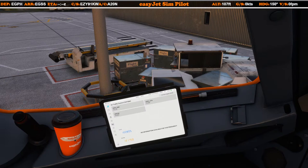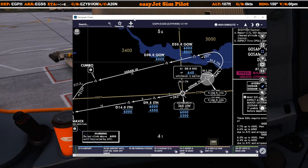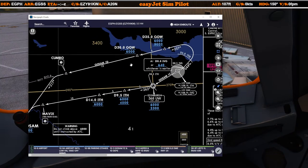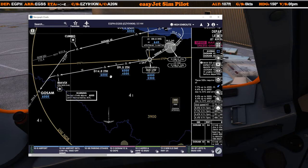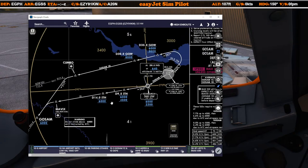Other than that, minimum safe altitude. I'll just bring the chart, then you can see. Other than that, minimum safe altitude as we've departed and passed the Edinburgh NDB does increase to 3,900 feet. So, in terms of terrain, just need to be aware of that. But shouldn't be an issue for us this evening, unless of course something went wrong.